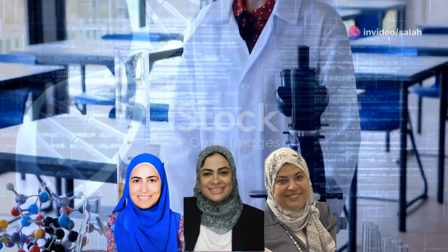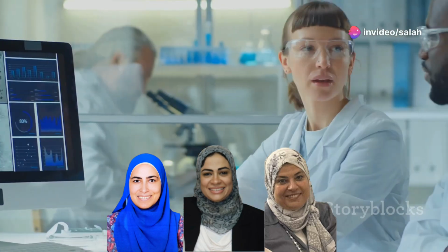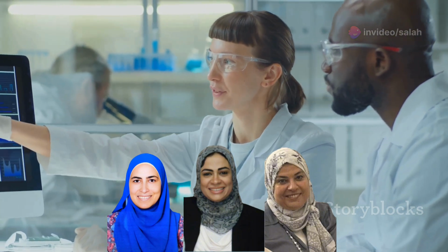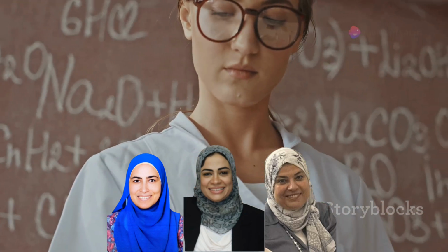Now let's talk about adsorption kinetics. This might sound complicated, but it's really about understanding how fast the methylene blue dye sticks to our composite hydrogels. Think of it like solving a puzzle. We need to figure out what factors affect how quickly the puzzle pieces, the dye molecules, fit into their slots, the hydrogel. To do this, we use mathematical models that help us describe this process.